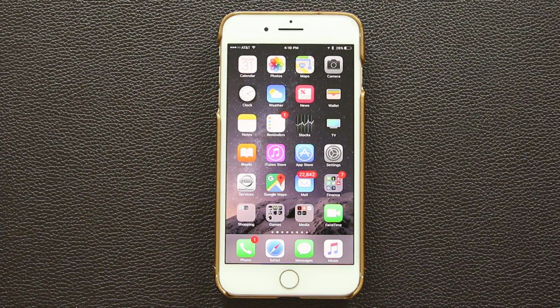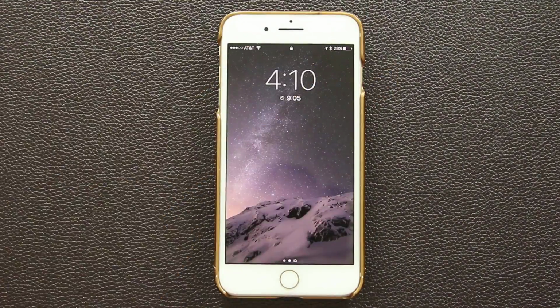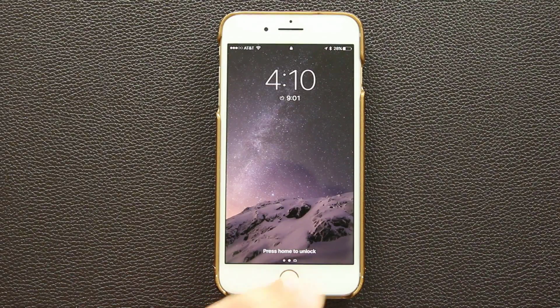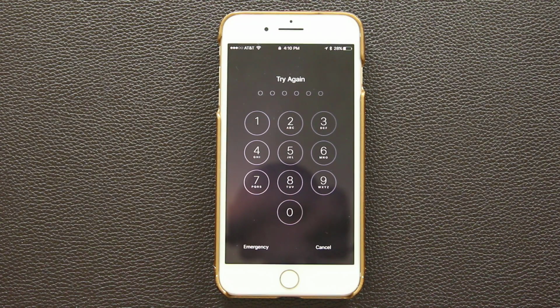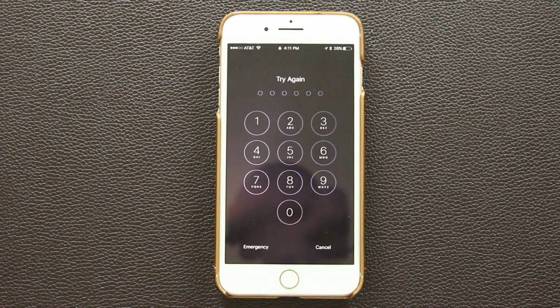All right, so the next tip has to do with security. So basically what happens is when your phone is locked, obviously when you unlock it, you can either use your fingerprint or you can tap this home button and enter your passcode. Now, normally what happens is we have a very simple passcode. It's either 4 digits or 6 digits. And obviously if you're using something like your birth date or the last 4 digits of your phone number, it's easy to guess, and it actually allows other people to guess and invade our phones.